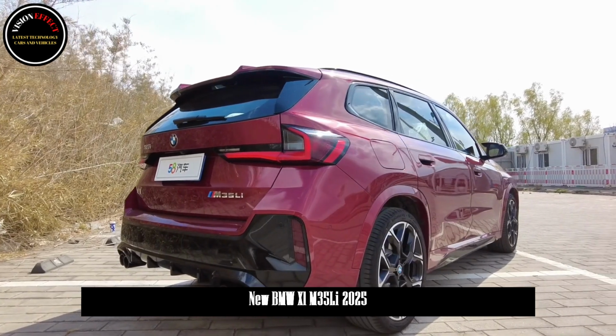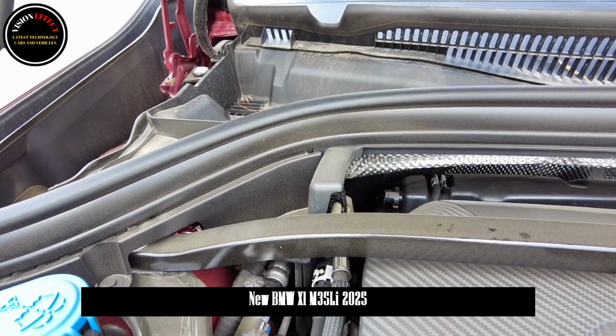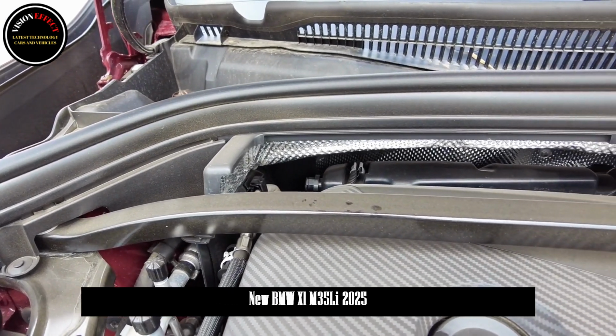The BMW X1 M35Li is part of the M performance car range and will compete with the Mercedes-AMG GLB 35 4MATIC in China.